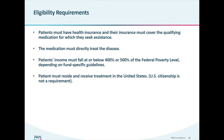First, let's talk about the eligibility criteria. Within each of our disease funds, PAN has 4 different eligibility criteria. The first, the patient must have health insurance, and their insurance must cover the qualifying medication for which they seek assistance. So we need to make sure that you have insurance and that your medication is covered within our disease fund.